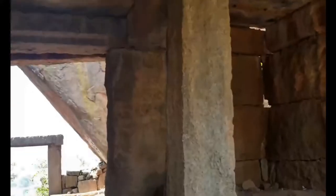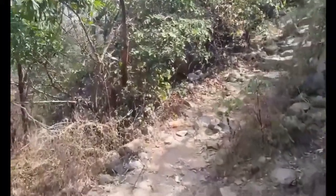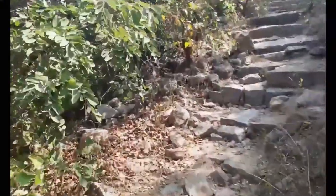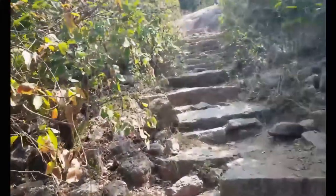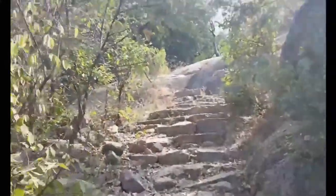Some stones have been removed from the walls for some reason. A lot of vegetation has grown, which makes it very difficult to walk. It's a big fort with multiple entrances. The walls are thick and strong. As we walk, we can see old walls and new walls which were built later, when the old ones were destroyed because of war or earthquake.